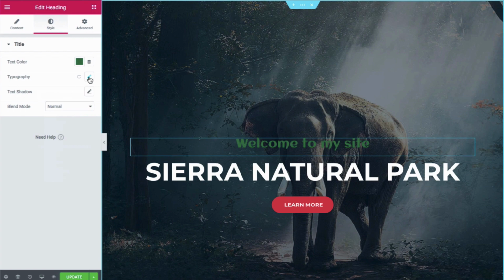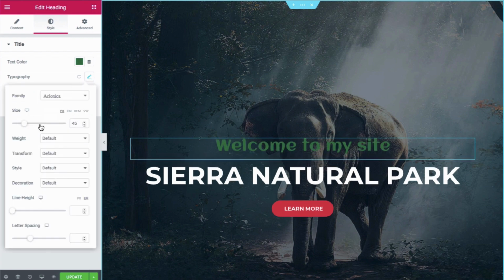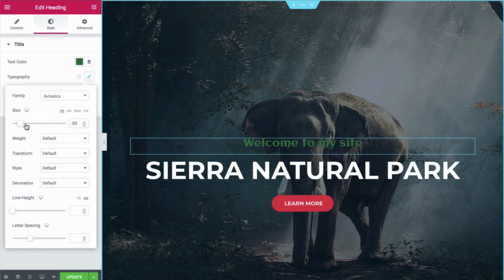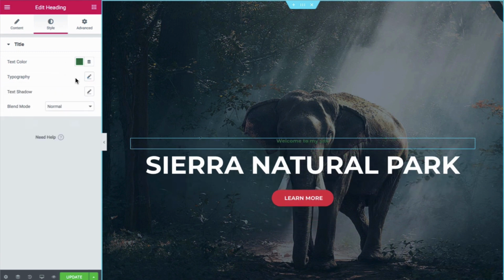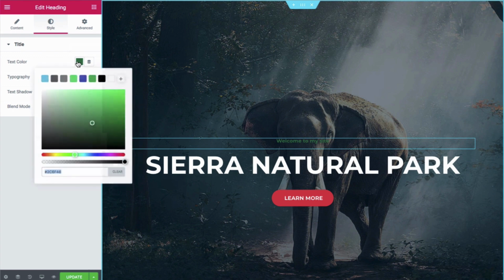Or actually change by clicking back on the pencil the actual size of the font. And if you want to revert back, all you do is just click the arrow. We'll change this back to white.